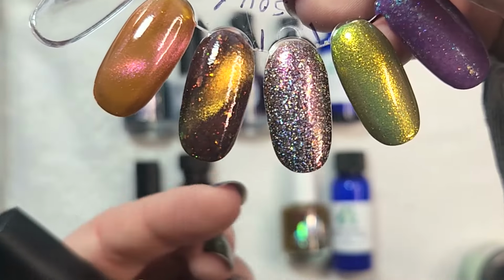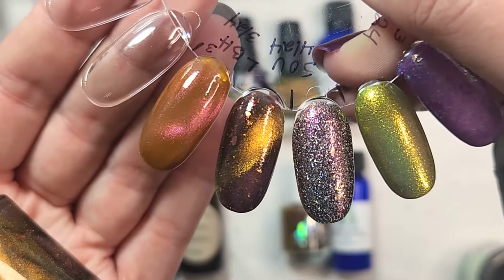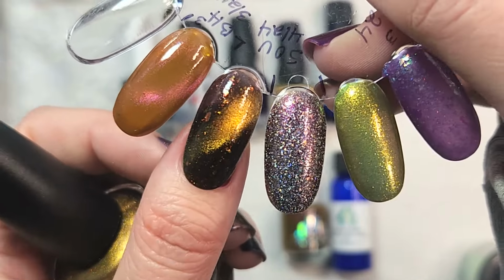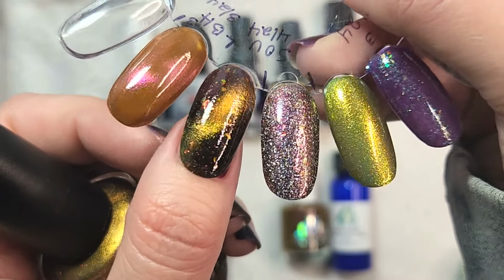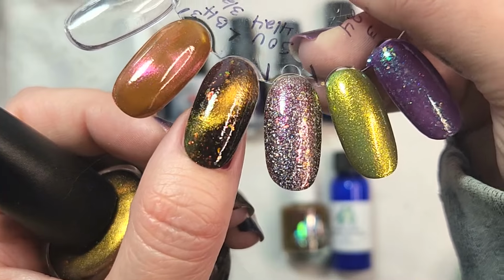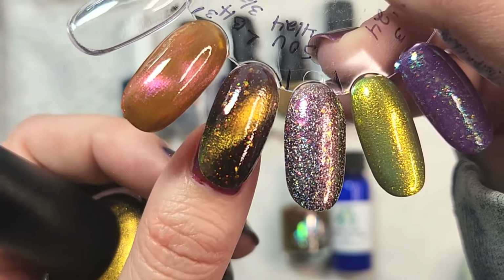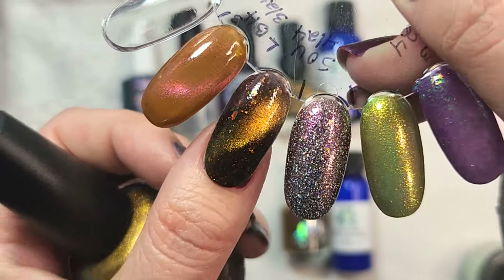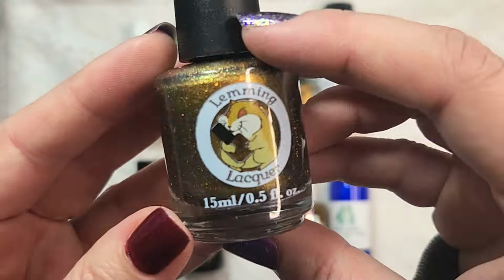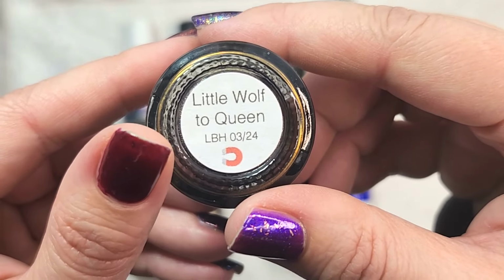And as you can see, that base turns this sort of a deep raisin. It's got that purpley lean to it, which I think you can see as I tilt the nail around, but you can absolutely see all of those flakes as well. And then that magnetic pull kind of has this duochrome-ness to it, where you can see that more orange, bronze, and then a more golden color there at the other line. So yeah, that should be fairly unique to my collection. A beautiful one for fall. So that first one from Little Box of Horror for March was Little Wolf to Queen.